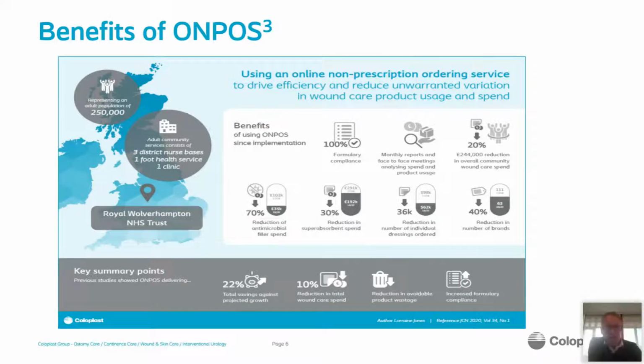The next sort of incentive or initiative is around ONPOS, which is the online non-prescription ordering system. That paper was published again in the Journal of Community Nursing in 2020, which looked at what are the benefits of ONPOS, a non-prescription ordering service. And it's well recorded and well published as to what the benefits are in terms of improving formulary compliance, reducing overall dressing spend, reducing wastage, which was talked about earlier, but also in this case was looking at the reduction again in SKUs. So that is a stock keeping unit.